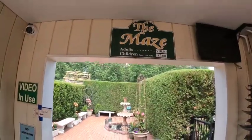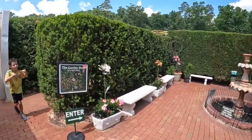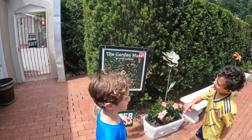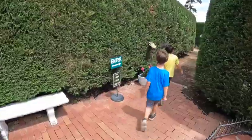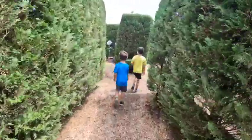Okay, we are in the maze. Mikey, wrong way, buddy. It's this way. Okay, here's the maze. No cheating, Mike. Let's do it. We got to find the four goals, four words. One way out. Which way?